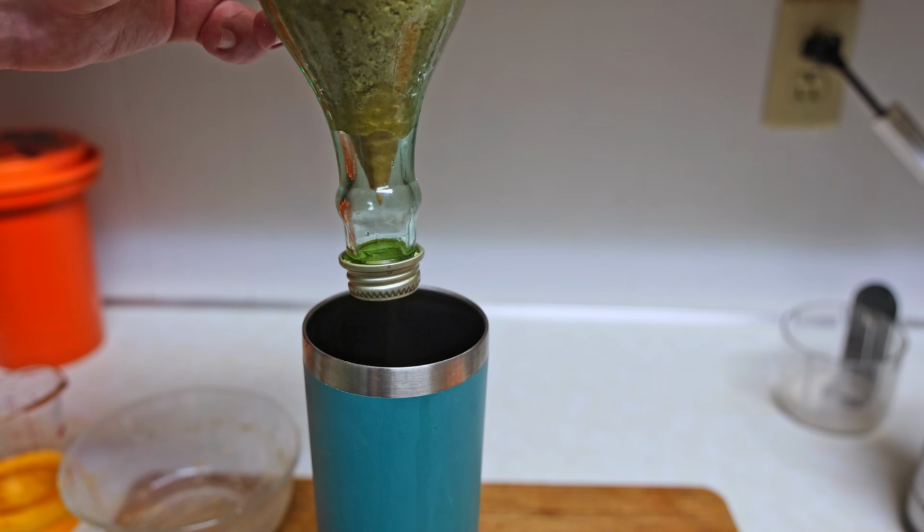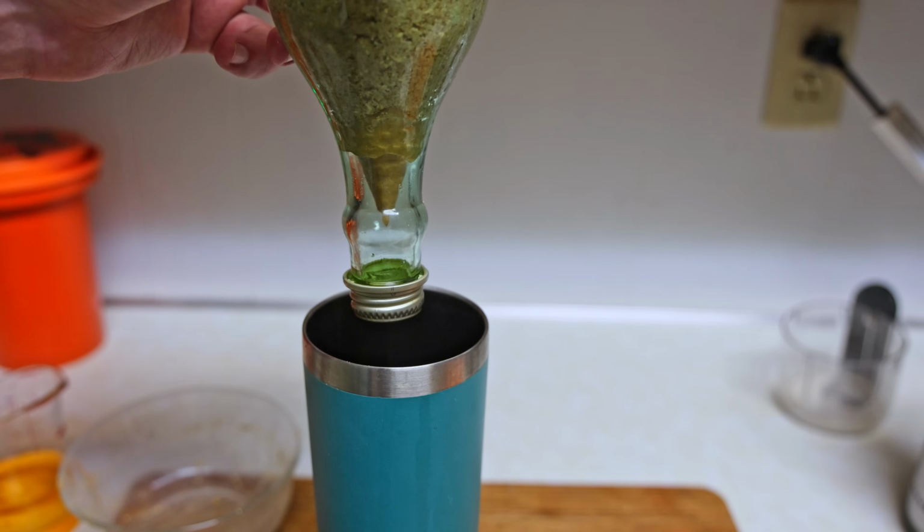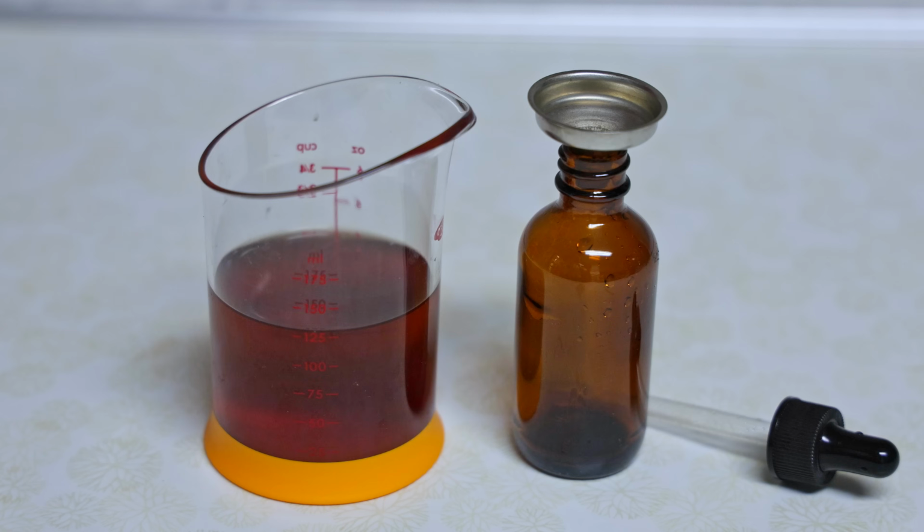It's covering all of the herb. So we'll go ahead and let this sit for a few hours or however long it takes. It usually takes about a few hours, and then I'll show you what we're left with. All right, so here's how much we got. You can see the color of the tincture there.